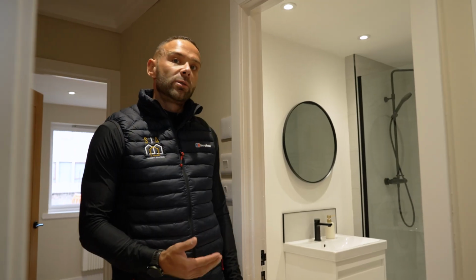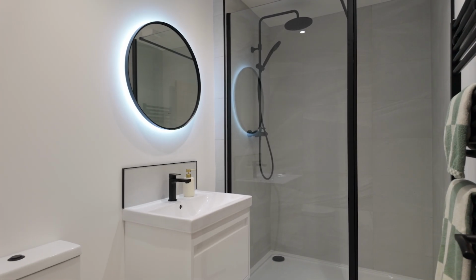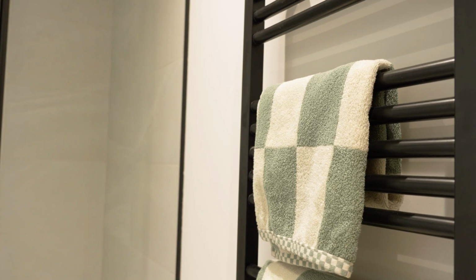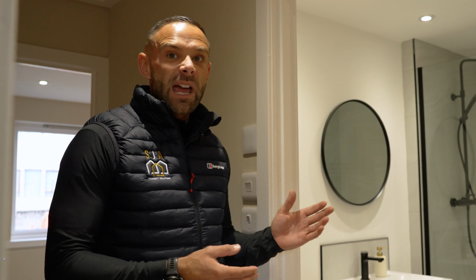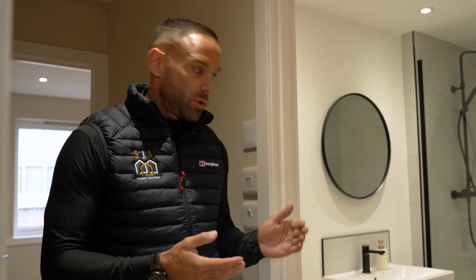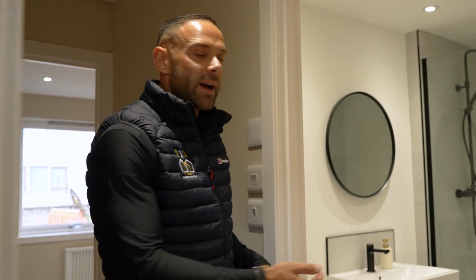We decided to go tiled in this bathroom. The difference between a buy-to-let and a buy-to-flip is we'll typically spend a little bit more on areas like the bathroom and the kitchen, like you've just seen. If it was a buy-to-let, we would have probably only fitted aqua panel, whereas in this case here we've fitted tiles on the floor, around the shower area and behind the sink, etc.